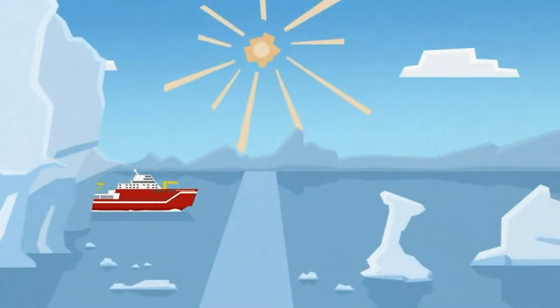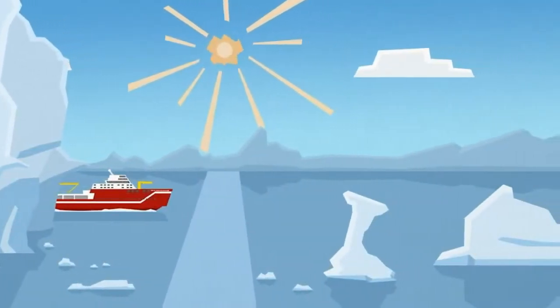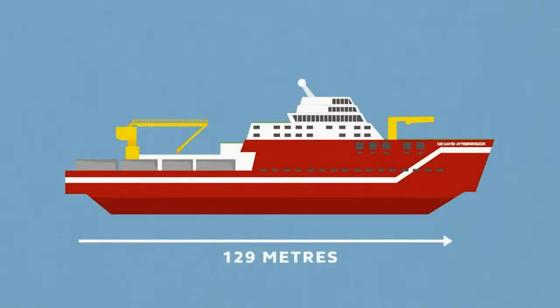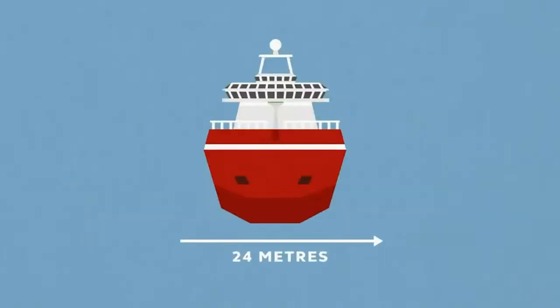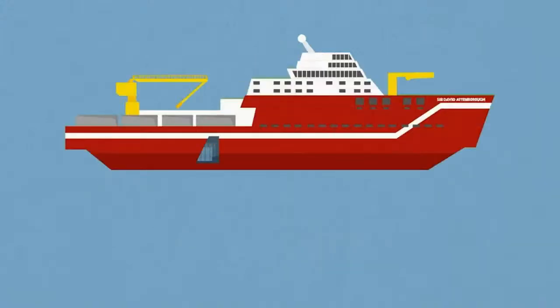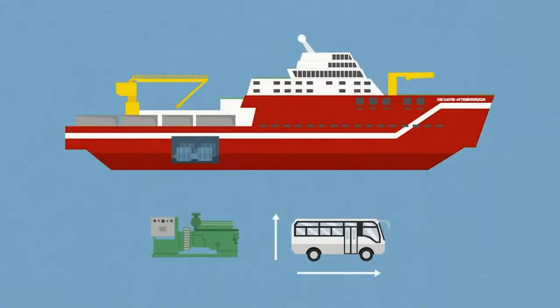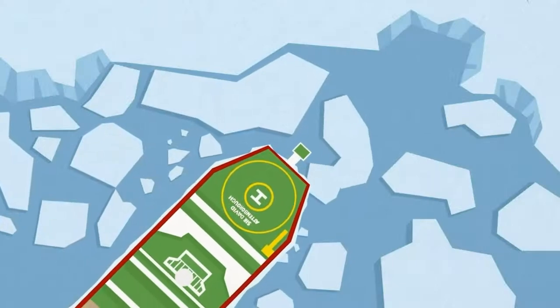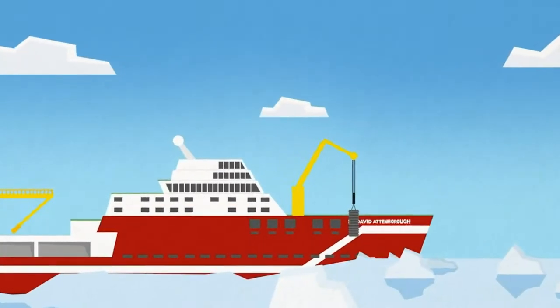RRS Sir David Attenborough is one of the world's most advanced polar research vessels. It is 129 metres long, 24 metres wide, holds 600 cubic metres of fuel, and has four main engines. Its generator is the size of a small bus. Designed to cope with extreme polar conditions, the strengthened hull and propellers can break ice up to 1 metre thick.